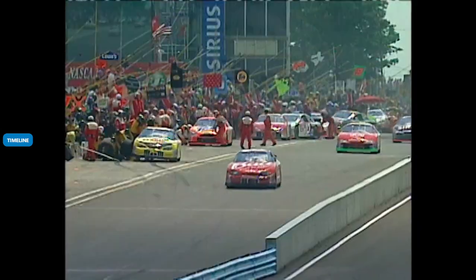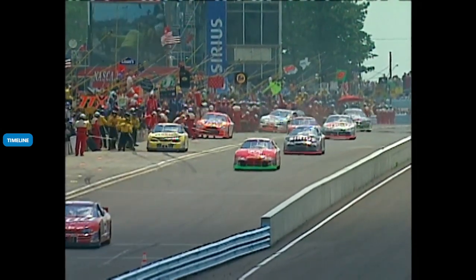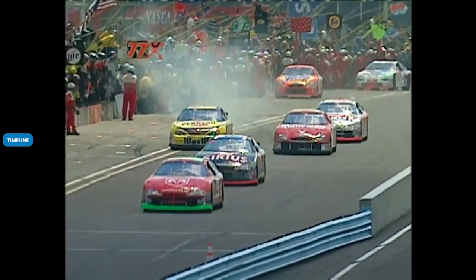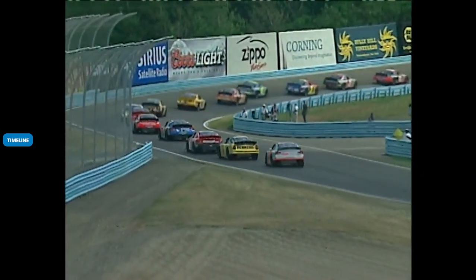Former winner Steve Park not happy with his car, comes in for a 4-tire change and adjustments. Leads pit road, and slots in behind Elliott Sadler. So mostly guys in the back third of the field that came in to pit. I think Dale Earnhardt Jr. was probably the farthest up of them.